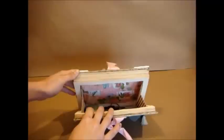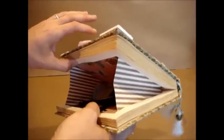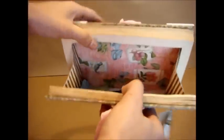So you can see here I have all kinds of little goodies inside of there. I put a bunch of the Botanical Tea tags and pockets and tags pieces in there. So you can see here, you could use fabric for this. Everything I saw, people did fabric, but I just doubled up my paper here to make it really sturdy so it opens and closes and it's not going to break or anything.